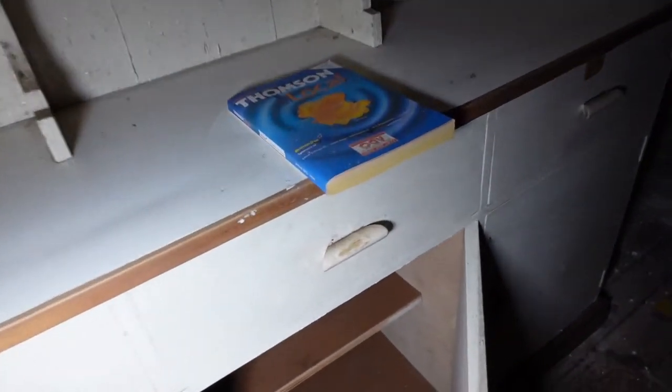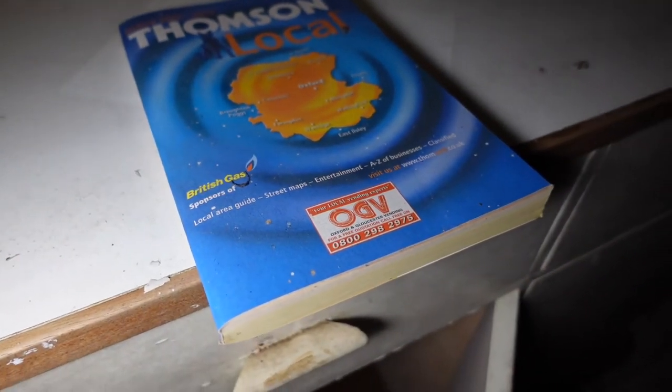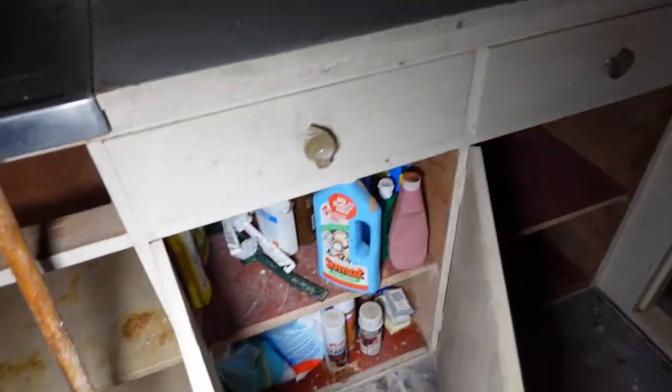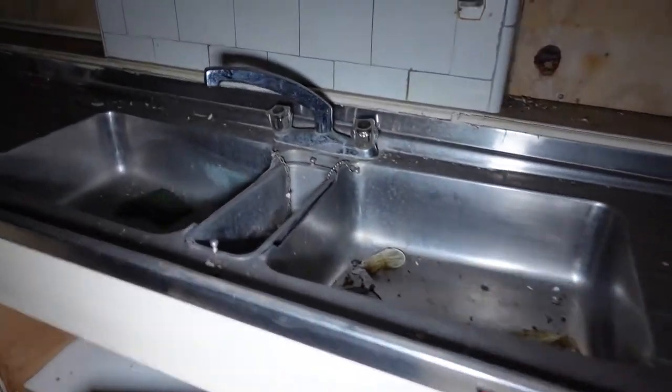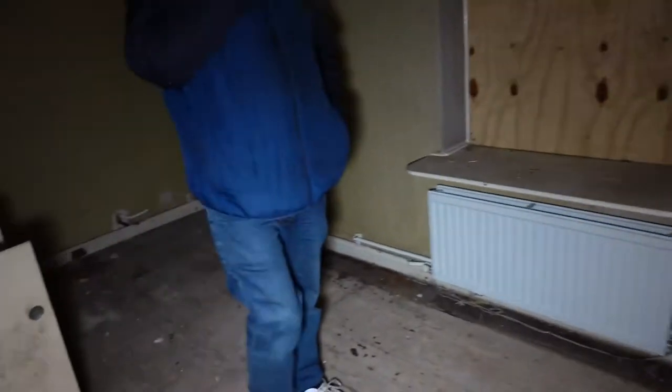Wow, so that's how long these have been empty for. It's an old Hoover on the floor, guys. Wow, look at all the cleaning products. And there's an old sink there. Does it work? I doubt it. Nope. I know, it's huge, isn't it? It's bigger than it looks. So yeah, there's stairs as well.